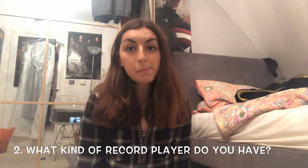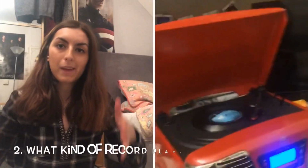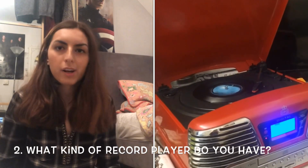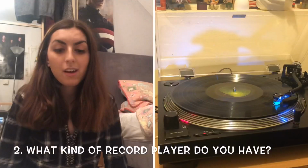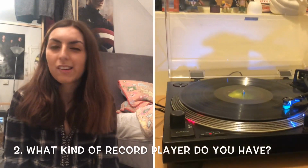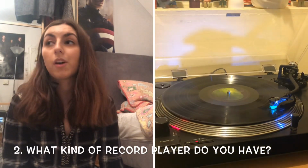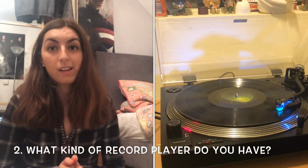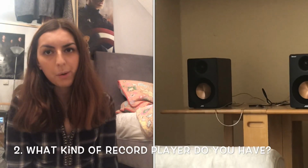What kind of record player do I have? I used to have a GPO Memphis, which, if you've seen older videos on this channel, was that big red all-in-one CD player, record player, radio thing. Whereas now I can proudly say I have an Audio Technica LP120 X USB. It's amazing. I got it for my birthday a few months ago. It saved all my records. It's just a godsend, honestly. And I have JVC speakers to go with it.